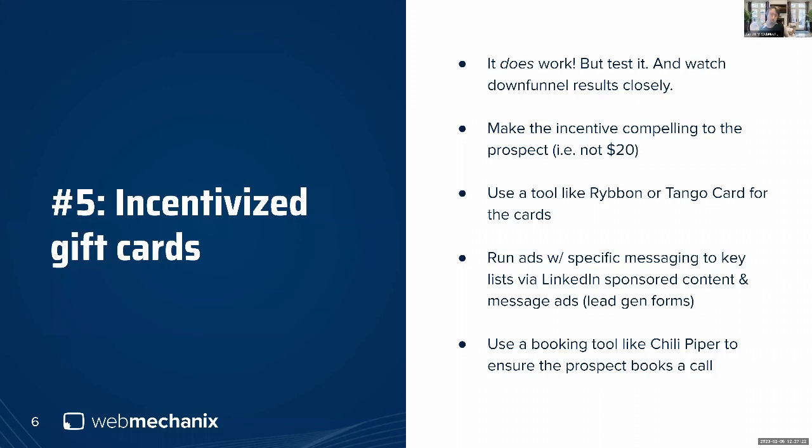And then immediately once they fill out the form, what you can do is redirect them to a booking tool, like Chili Piper, for example, to have them book the call right then and there. So you want to shorten that time from when you offer the incentive to when they accept the incentive to actually booking the call. If they can do it right then and there, they just have to go to one more page and pick a time. That's perfect. That's ideal, right? And they'll land on the sales rep's calendar and everything will be great, hunky-dory.